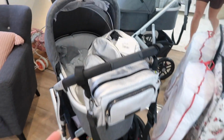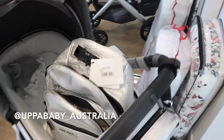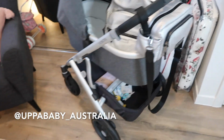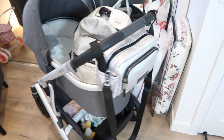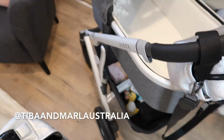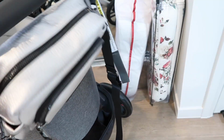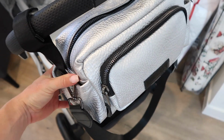So I have my beautiful pram. Now, I'm very obsessed with this pram, probably more obsessed than most people. I don't know why, prams are just lots of fun. I also got this bag from this brand. That's my baby bag that I'm going to be putting under my pram. And then this is a matching little bag that goes at the end of the pram.